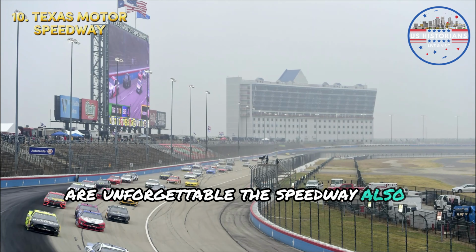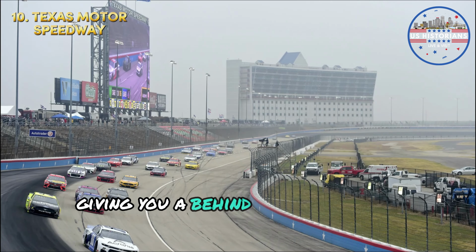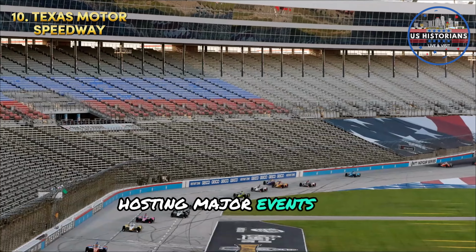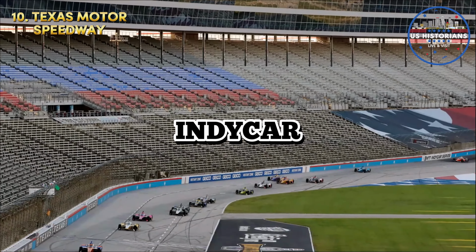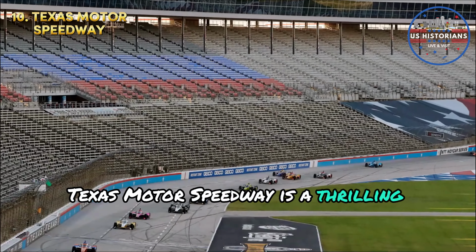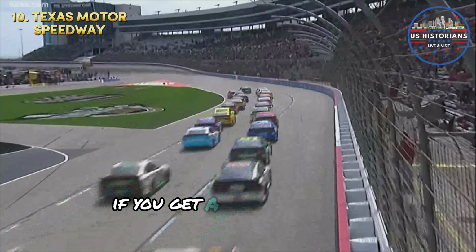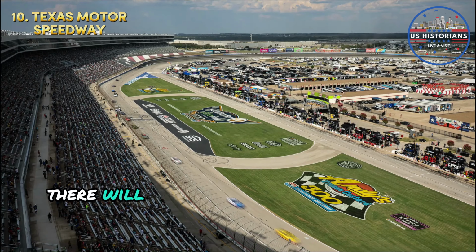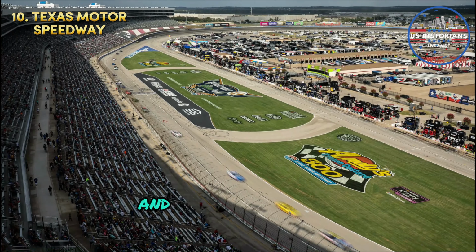The Speedway also offers tours, giving you a behind-the-scenes look at this massive venue. Hosting major events like NASCAR and IndyCar, Texas Motor Speedway is a thrilling destination. If you get a special pit pass, you can see the drivers up close. There will be trailers where you can buy merchandise and such.